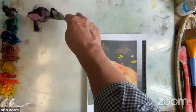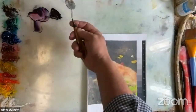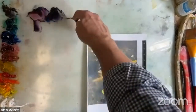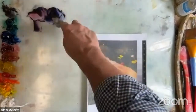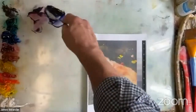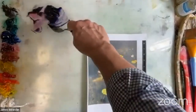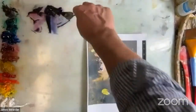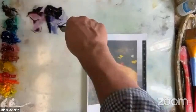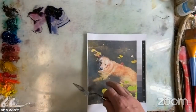I'm going to take a little bit of that, save it. I have one on the red side. I want to do some on the blue side. These will come in handy. I see a few spots for them. So, just put a little more purple in this. So it's pretty blue, and that's pretty red. So that's good. I need a couple more colors here.